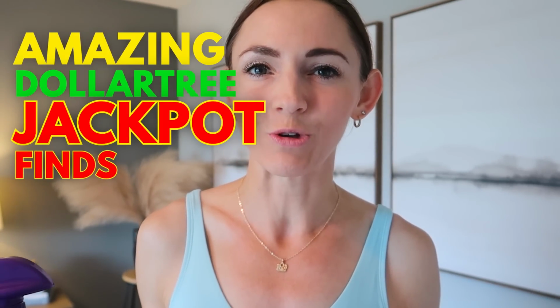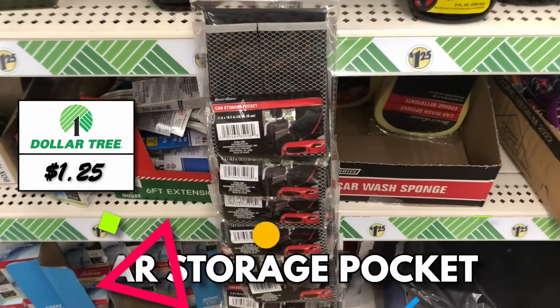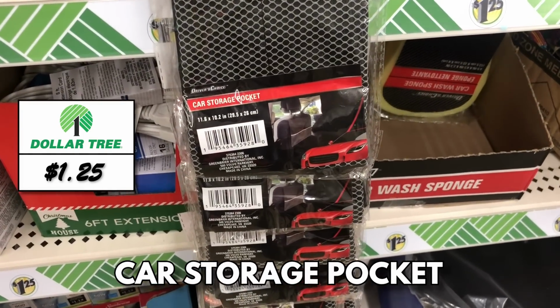I have some amazing Dollar Tree jackpot finds for you right now, including this lavender scented Spic and Span. Where has this been my entire life? My Dollar Tree just recently started carrying this, but I have some really clever uses for this that you can use in your home. Oh my word, Dollar Tree, you have outdone yourself.